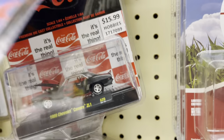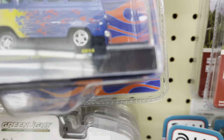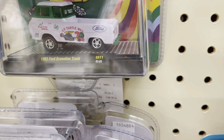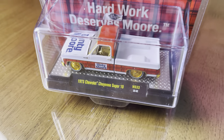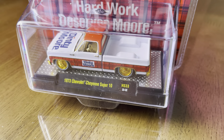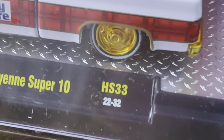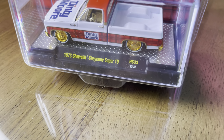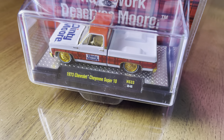Maybe this isn't a hobby exclusive like these ones are with the GS prefix. That's interesting. We've got to look and see what my Chase Silverado says for that part number right there. Okay, real quick, I did pull the Dinty Moore M2 Machines Chase that we found at the Hobby Lobby. Instead of starting with a GS, it has an HS prefix. I'm guessing that's Hobby Store. I'm really curious to know what the GS would stand for, but I'm guessing HS is Hobby Store.